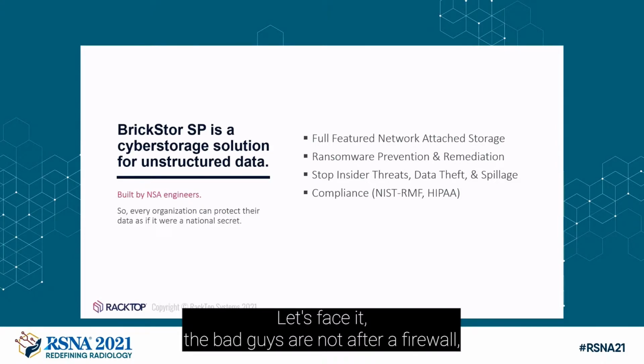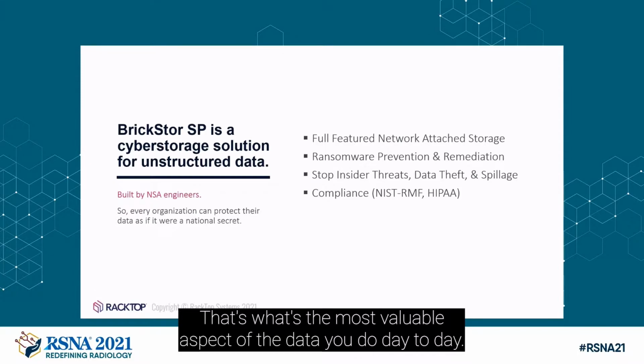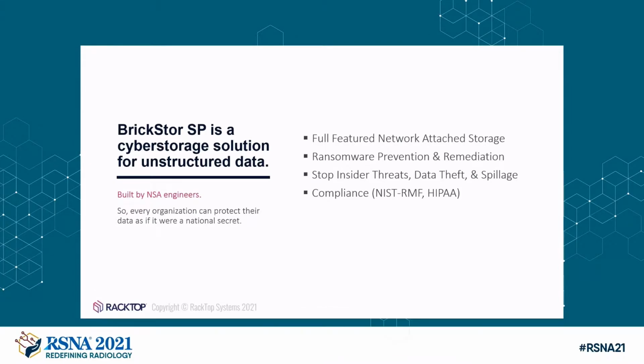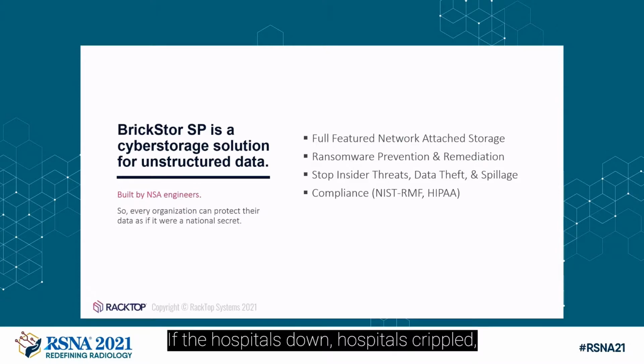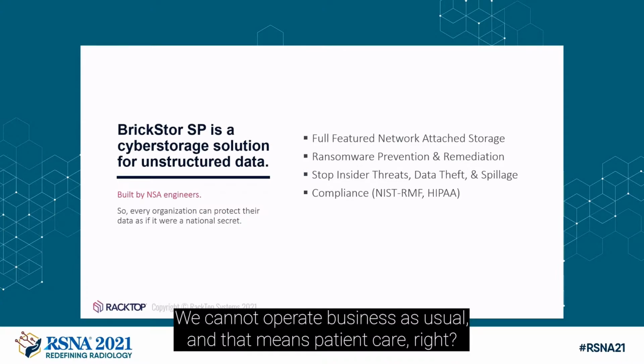Let's face it, the bad guys are not after a firewall, they're not after a PC, they're after the data. That's the most valuable aspect of what you do day to day. If the hospital's down, the hospital's crippled. If all that information is locked up and encrypted, it's no good to you. We cannot operate as usual, and that means patient care, right?